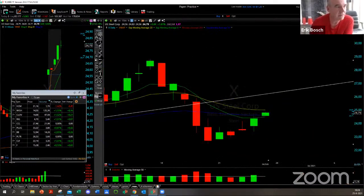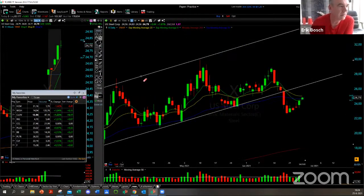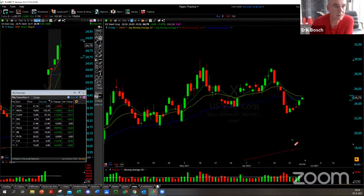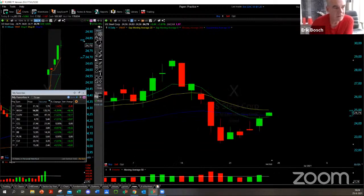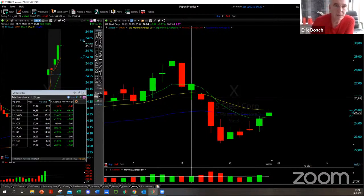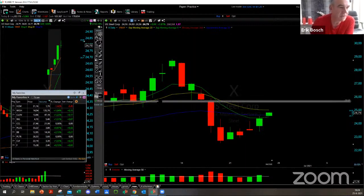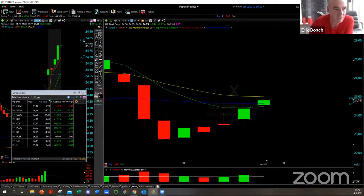So if you zoom in right now and you see something like this happen, then for swing trading, something like this, I want to go in for swing trading. I want to go in here, but I'm day trading this stock if I'm going to day trade it. And what I want to see is that it really holds these levels here.